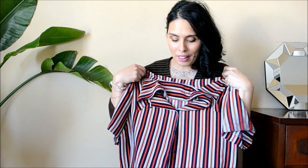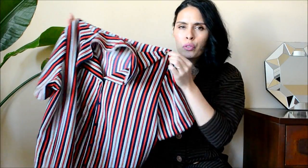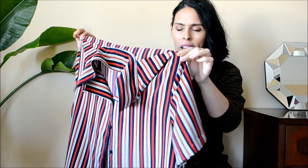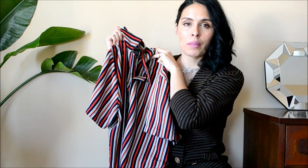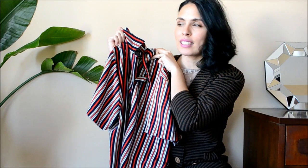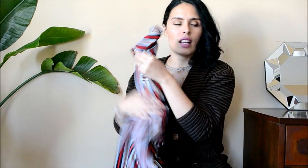This first top here was an experimental buy. It kind of reminds me of something, a uniform for like a fast food throwback diner. Stripes. Always gotta walk away with something with stripes. It doesn't matter if it's a classic stripe, any sort of striping. Yeah, I will end up always getting something striped.